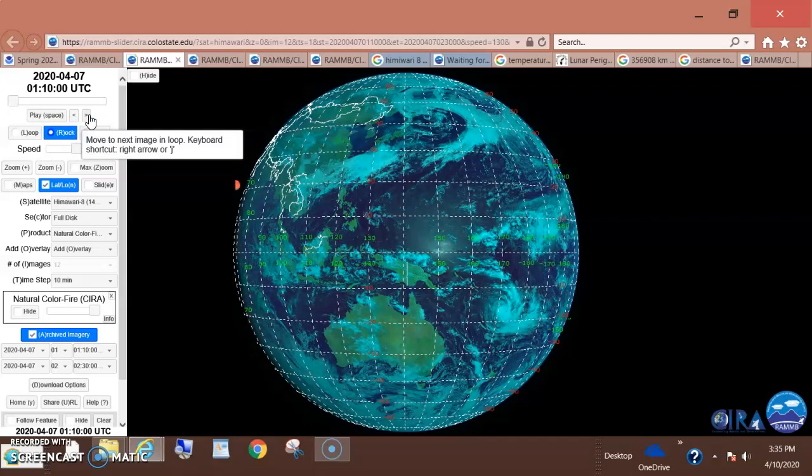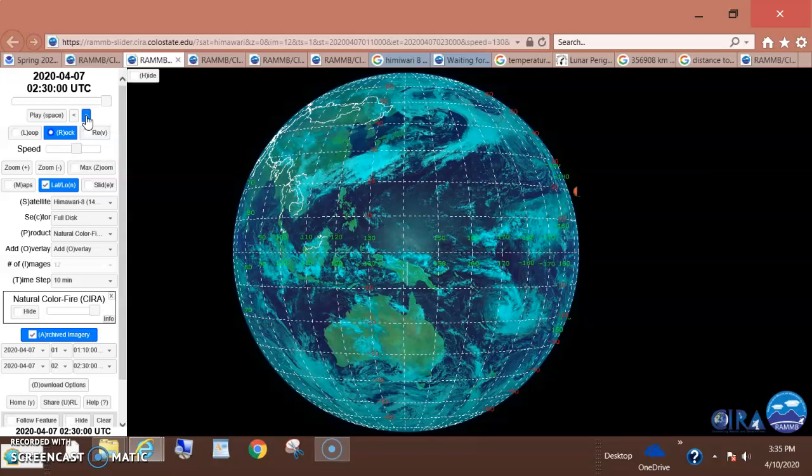Okay, at 1:10 a.m. UTC, the moon made its cameo on the Himawari at about 68 degrees north latitude, just above the 70-degree latitude line. And then it exited the view over here on the right-hand side. Where's it at? There, okay. A little bit farther south.